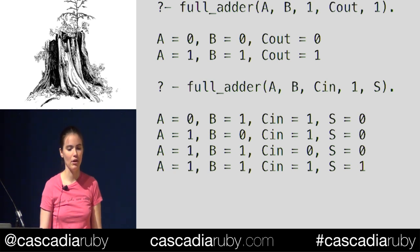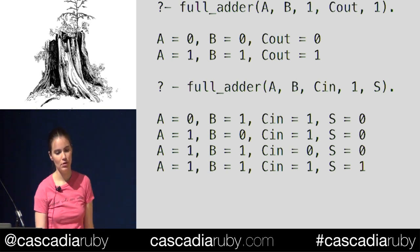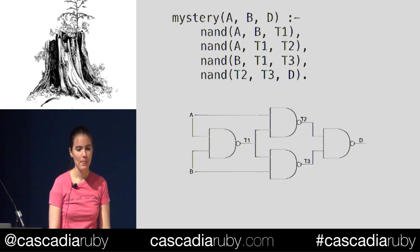And I'm like, okay, well, that's not actually all that interesting. So I ask, well, what values could give me a carry out of 1? And it'll happily generate all that. So that's really simple.